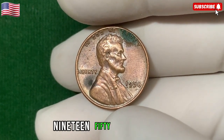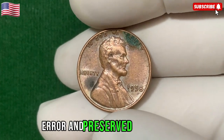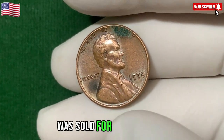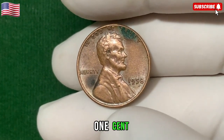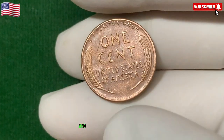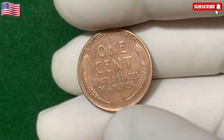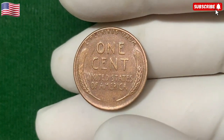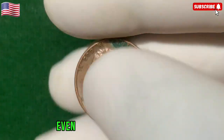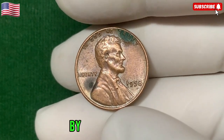One rare 1958 Lincoln Wheat Penny, with a mint mark, featuring a minting error and preserved in top-grade condition, was sold for a staggering $75,000. Yes, 1 cent worth $75,000. And the best part? These coins are still out there. In old collections, coin jars, estate sales, even hiding between couch cushions. The next one could be found by someone like you.